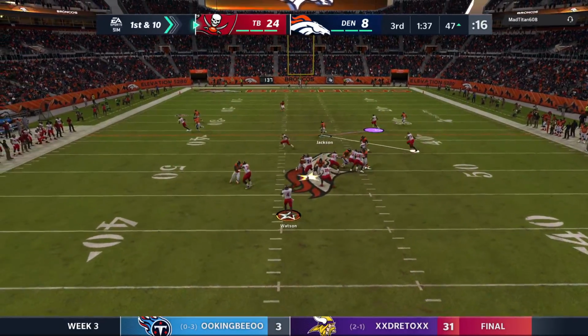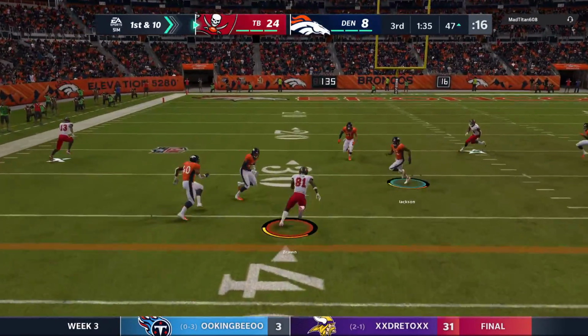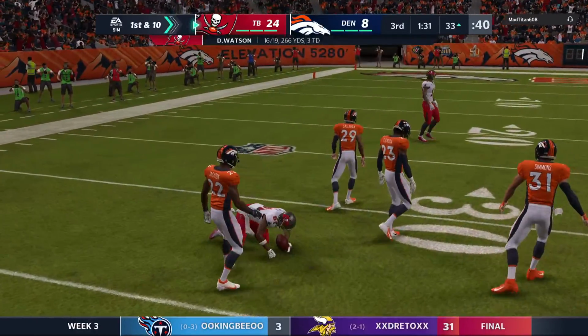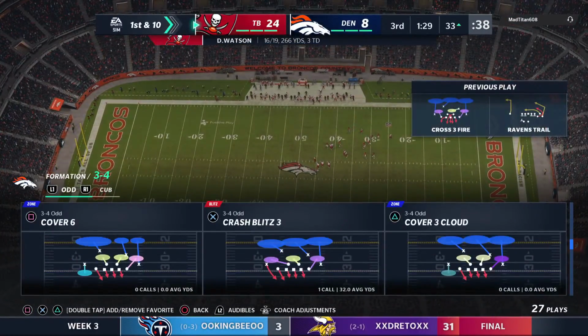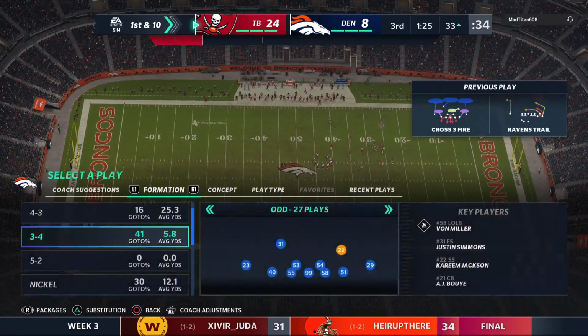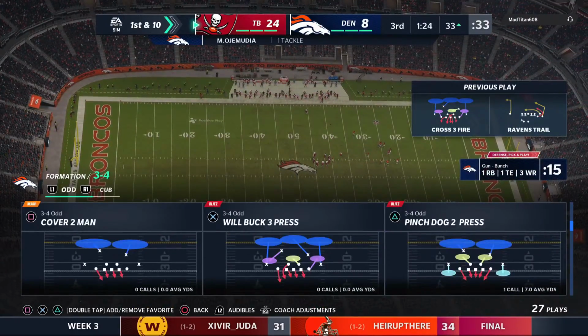To the air yet again, Watson. Man open left side is Brown. And he's corralled, but not before getting it inside the 35. Another strong gain on the last 2 plays. They've moved it a combined 33 yards.